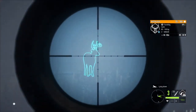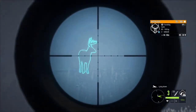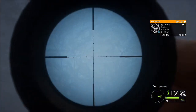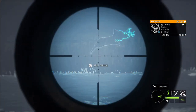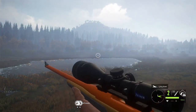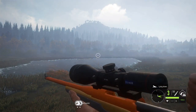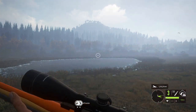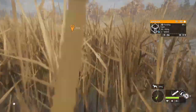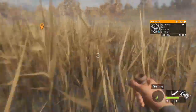I'll give him a frontal here and see what this 7 mil's got. No, yeah, laid him down. Which I wouldn't expect nothing different from a 7 mil, I mean, on deer size game. Let's see if we can't get us another one in, guys. Alrighty, guys, I'm walking up on that first deer we shot.